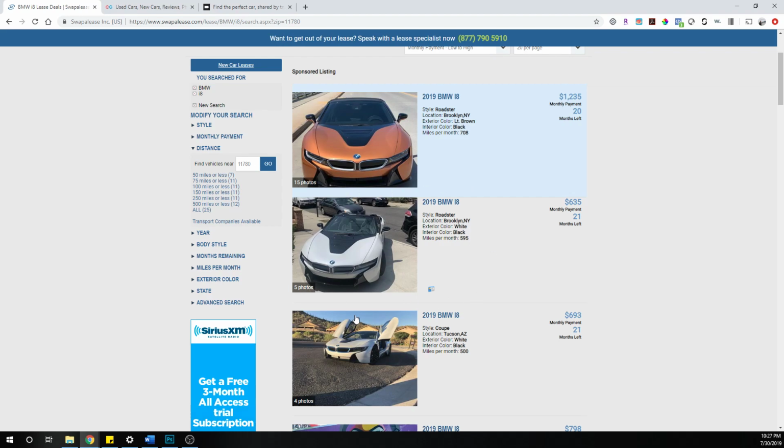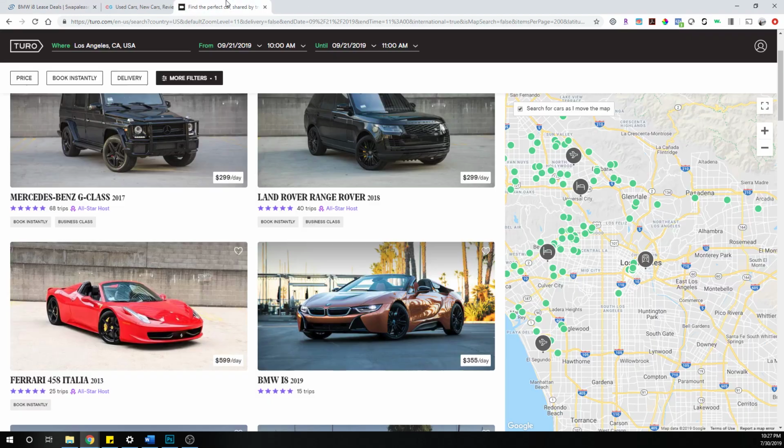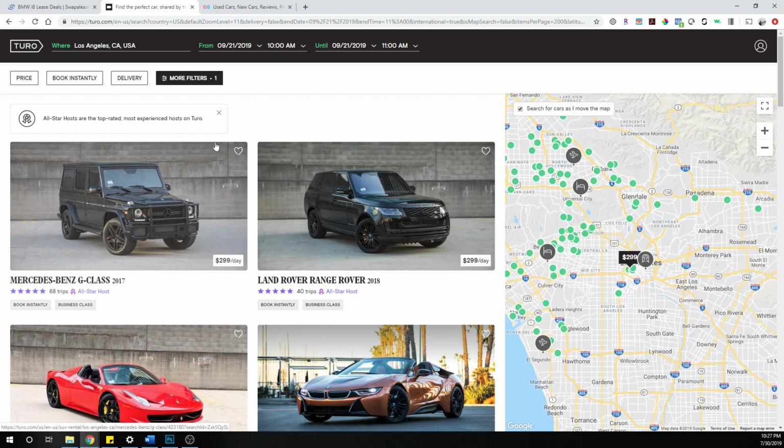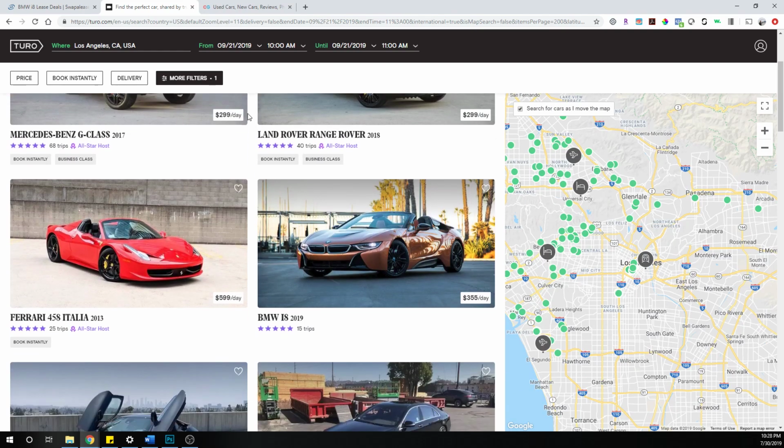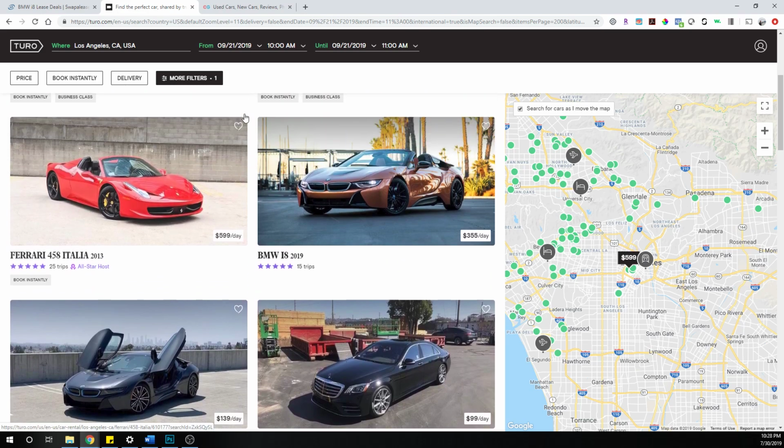So what you do after you find a car here is you go to Turo.com and you start doing some research. Look in your city, wherever you're located, and search for some sample dates. It doesn't have to be exact, but then you want to go to filters and search super exclusive cars for guests ages 30 plus. On Turo, you can't rent an exotic car unless you're 30 years old. That's good because you get a lot more responsible people renting the car. So you start looking for examples of the car that you want to get.